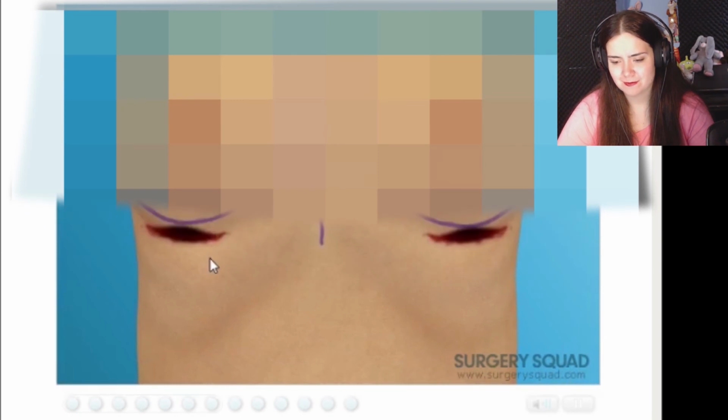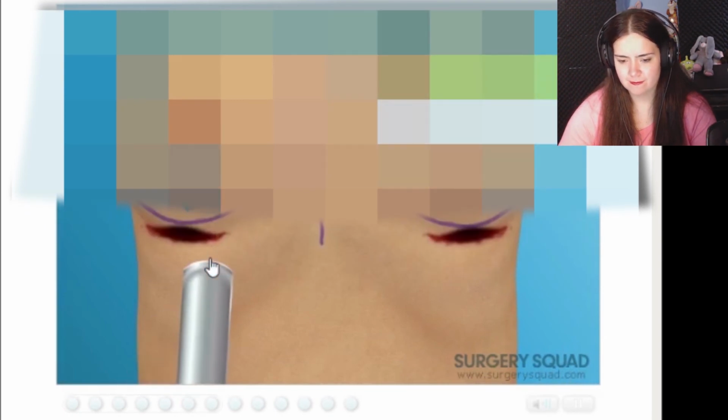Looks funny. Now we carefully insert a retractor and cauterize any muscle groups still attached.